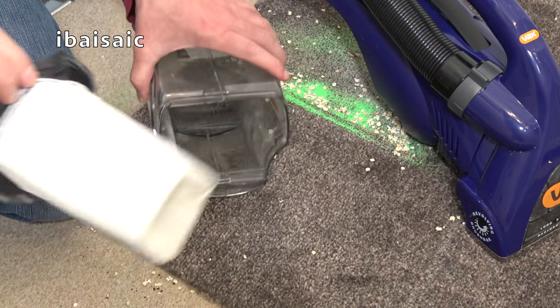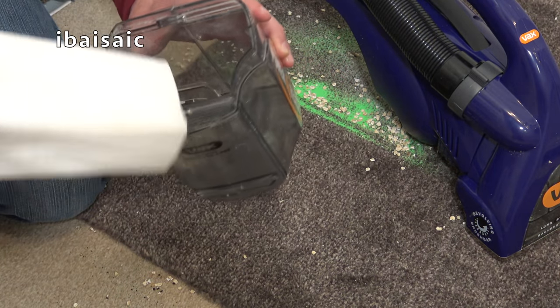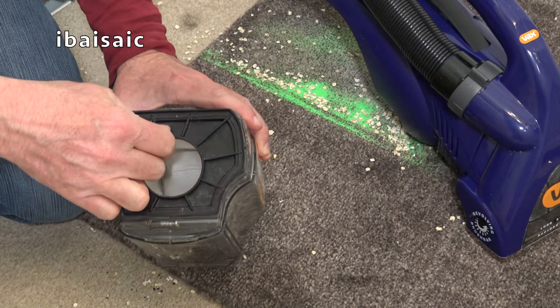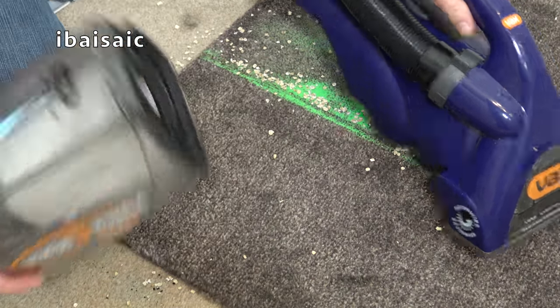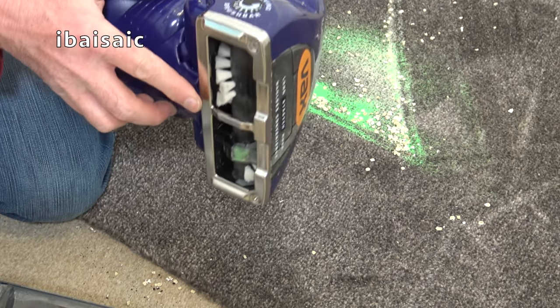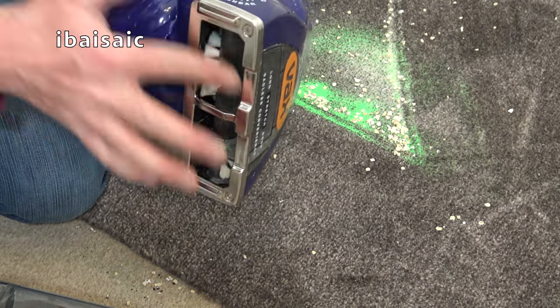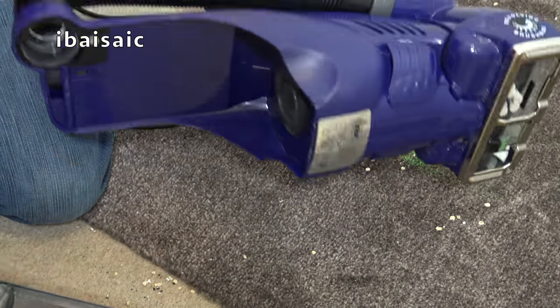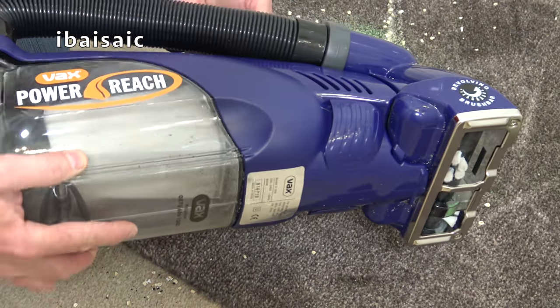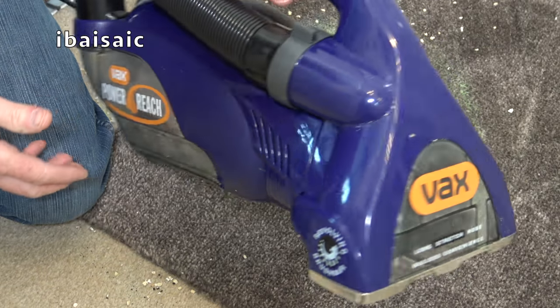Okay, well, I've emptied the container and given the filter a quick clean. So, hopefully that's what's caused the issue. But I think when I end this video, I'm going to have to take the base plate off and see if I can use another vacuum to suck out any muck that may have got caught inside. Ooh, it's all very gritty.